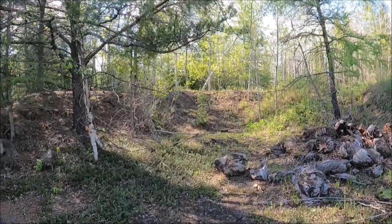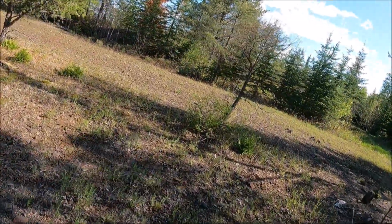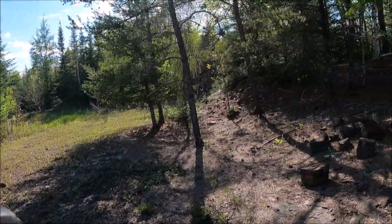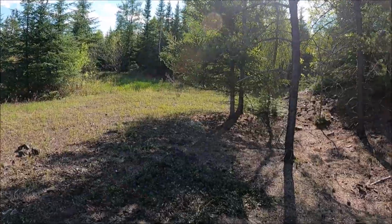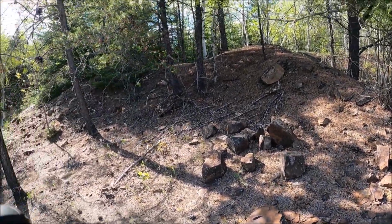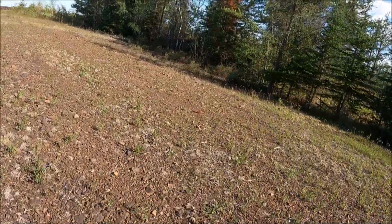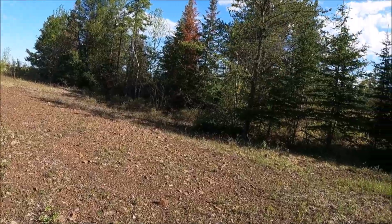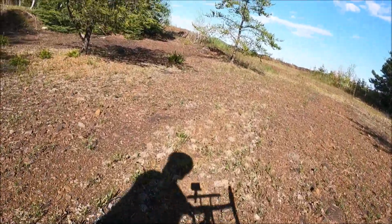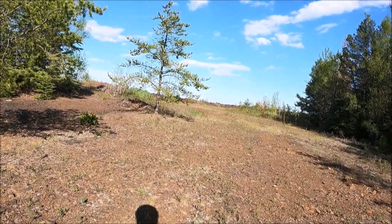Flat spot right here, a fellow could put up a tent. And pretty sure I could find lots of firewood nearby, seeing as we're surrounded by forest. Some rocks down here, if you can see them. I could put together a nice fire pit in here. Not so exposed and open, it's kind of out of the wind. Yeah, I think this might be it. Unless I find something better.